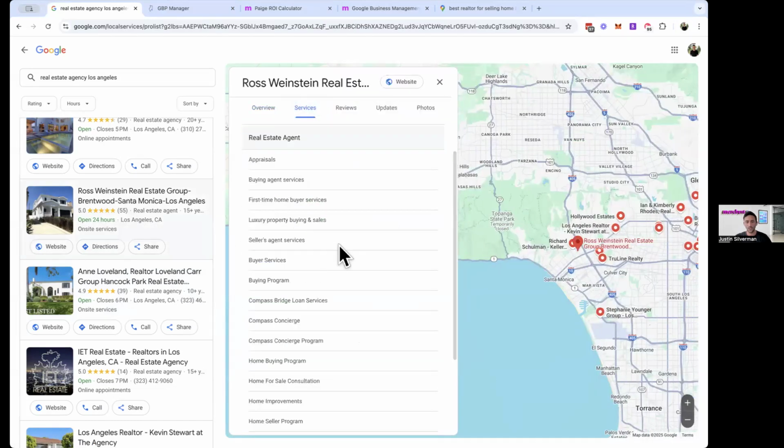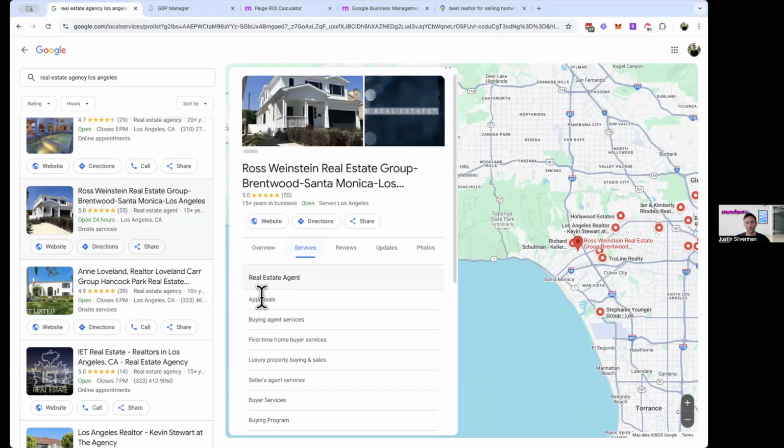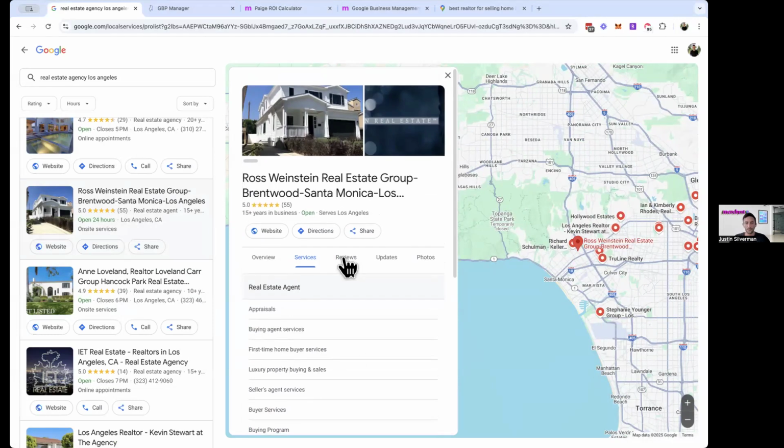You also need to make sure that you have your services list built out. So make sure that you have loan services, home seller programs, any kind of service that you might add, appraisals, and then also have the descriptions for each of these. Google doesn't show the descriptions in the browser view, but they do on the mobile view. So it's probably why we're not seeing it here.